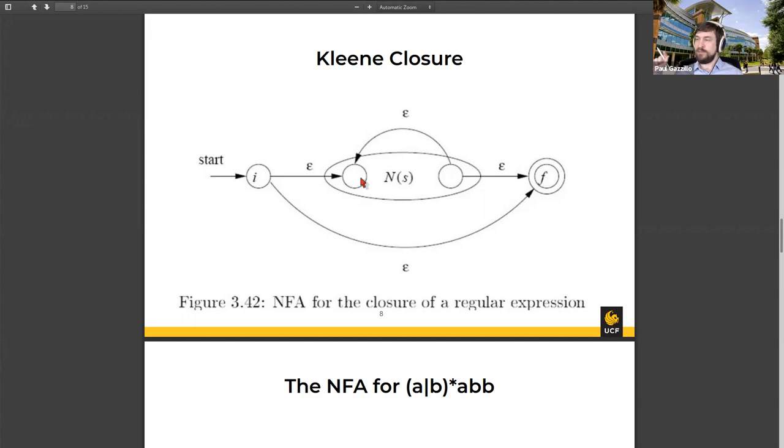The tricky part here is this extra epsilon transition between the starting and the end state. So can anyone see why we have this other transition here? Why isn't it sufficient just to have this epsilon transition back to the starting state? So somebody has zero. I think you mean the zero or more part. Yeah, exactly right. So Kleene star means zero or more. If we just had this inner one where it was just going to the beginning, that would be one or more. So Kleene star is zero or more. So we have this transition that immediately goes from the starting state to the end state. Basically, Kleene closure can be the empty string.